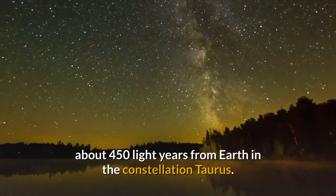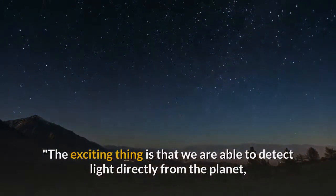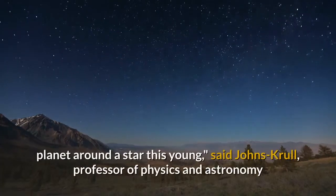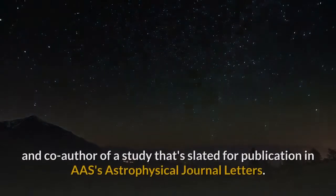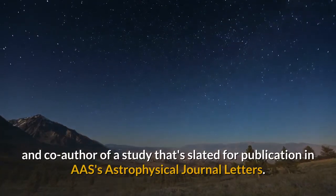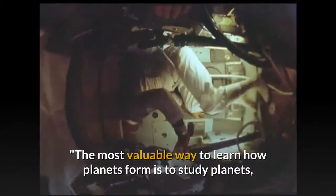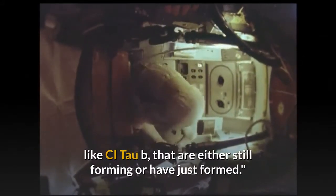the constellation Taurus. "The exciting thing is that we are able to detect light directly from the planet, and it's the first time that's been done for a close-in planet around a star this young," said Johns Kroll, professor of physics and astronomy and co-author of a study that's slated for publication in AAS's Astrophysical Journal Letters. "The most valuable way to learn how planets form is to study planets, like C Tau b, that are either still forming or have just formed."